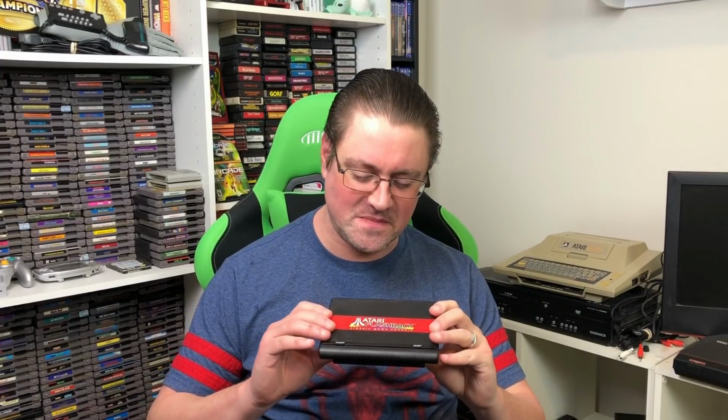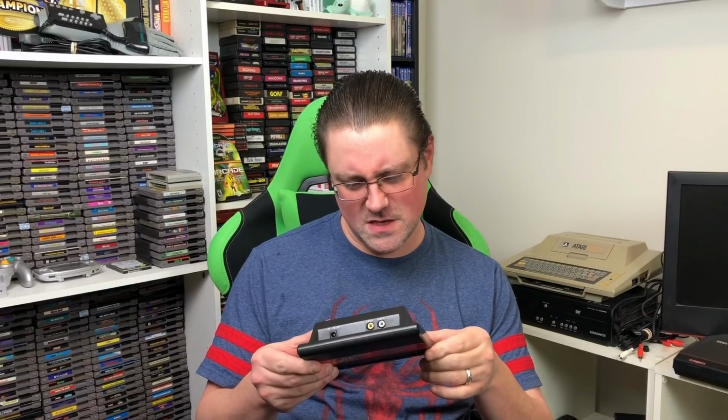And finally, the main piece in question, the item that got this whole trade started, yeah, the elusive Atari Flashback 7800 Mini from way back in the day. From my understanding, this was before AtGames even had the license to distribute these. This was done by someone else.